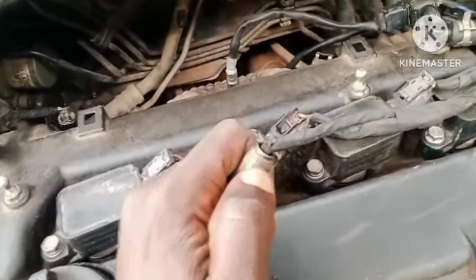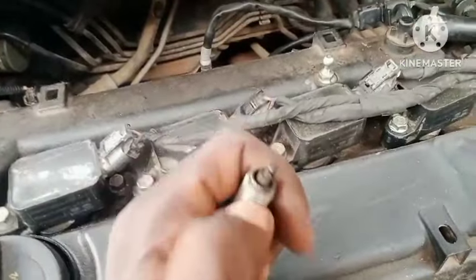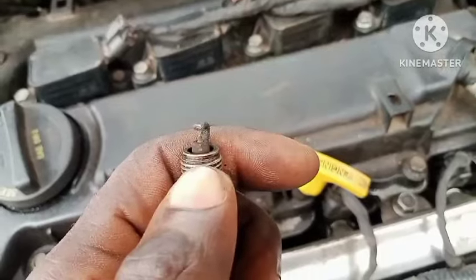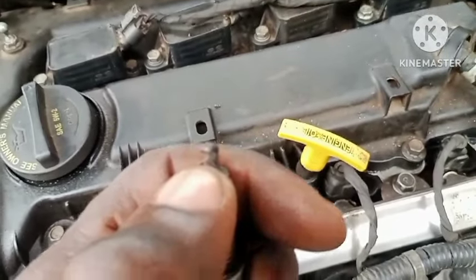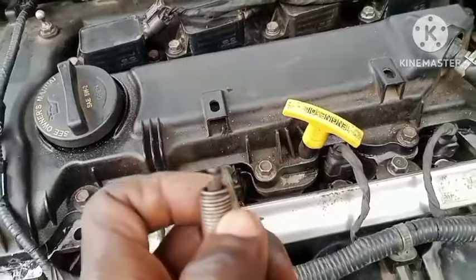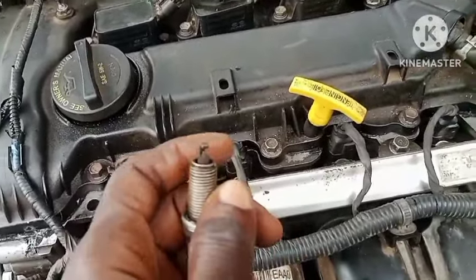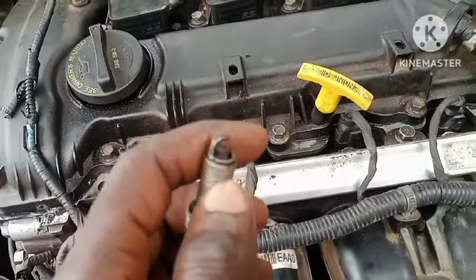Now if this spark plug is very bad, what are some of the signs of a very bad spark plug? You see, looking at the tips here, have you seen there's some small electrode here, right? If it is worn out, I will make a whole video on how to buy a better spark plug here. So let me know in the comment section if you are interested in that.